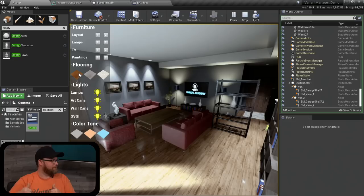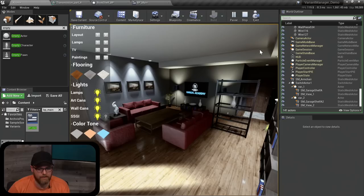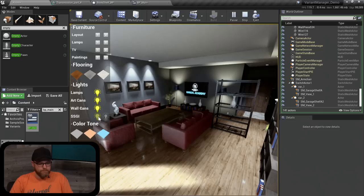But if I enable SSGI here, and I'll toggle this back and forth a couple of times, we start to see a nice smoother transition around these edges. It doesn't look as CG. You start to get some of this ambient occlusion kind of effect in the corners, something a little bit more natural looking. And you'll notice here under the chairs everything starts to look more grounded in the scene rather than just floating geometry.